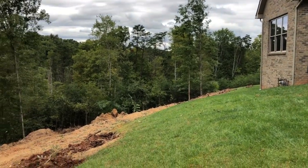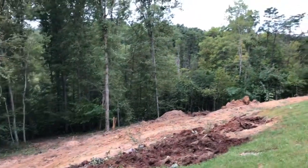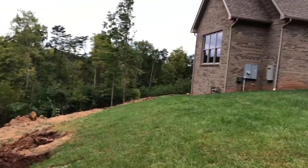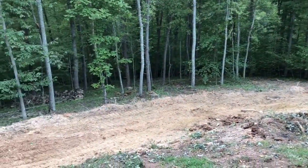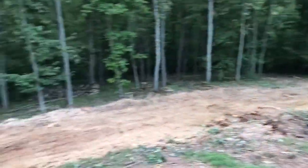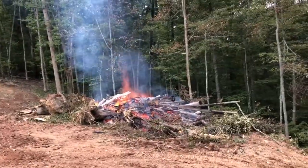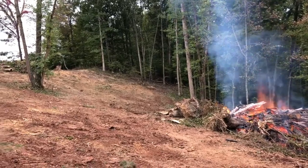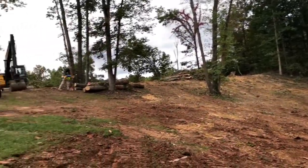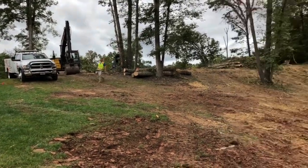Well, this is after 2 days, 3 days of clearing. Remember all them trees that was on that bank around the edge here. Got a couple roads down in there. I miss having my dozer for. We got her died down pretty good now. It's all around the front there.